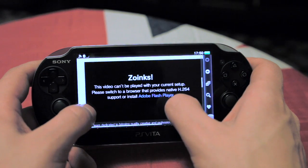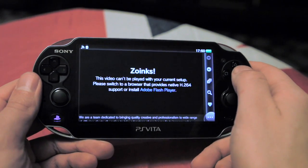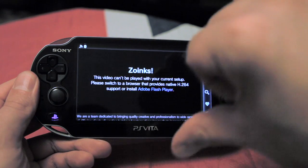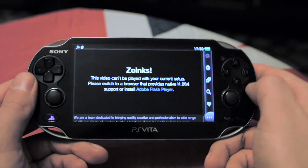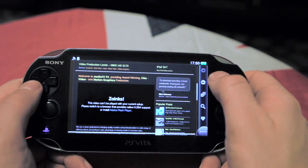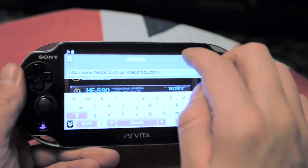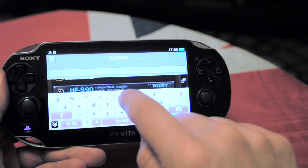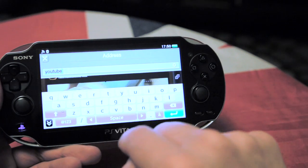Yep, that's right. There is no Flash plugin for the browser. There's also no web video of any format at all. Can you explain this to me? It's 2012, Sony. 2012. And we can't view web videos on it. Honestly. Absolute crackers. So let's go look at another one of the biggest sites in the world, YouTube.